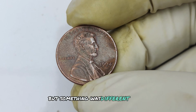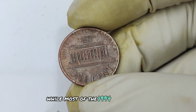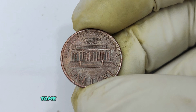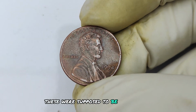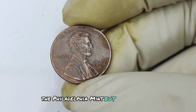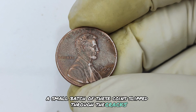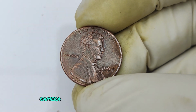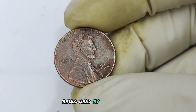But something was different about certain 1994 pennies. While most of the 1994 pennies were minted at the Philadelphia and Denver mints, some rare examples were made without the mint mark. These were supposed to be issued from the Philadelphia Mint, but for unknown reasons, a small batch of these coins slipped through the cracks without the distinguishing P or D mint mark. Camera zooms in on a 1994 no mint mark penny being held by a collector.